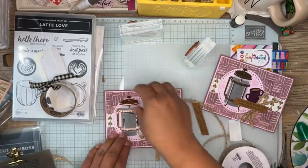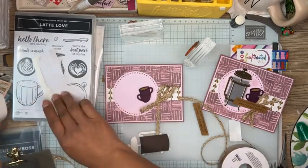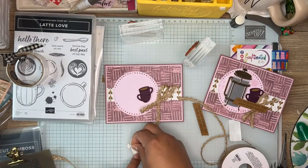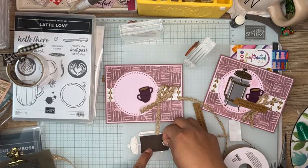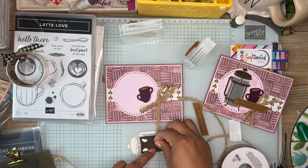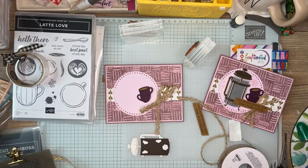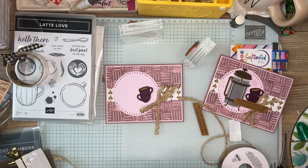Okay. And then we're gonna go ahead and put this with dimensionals. Let's fill it up with dimensionals. All right, since I do have to go somewhere, I am going to be using these bigger ones just to make it go a little bit faster. I should have used my other ones.